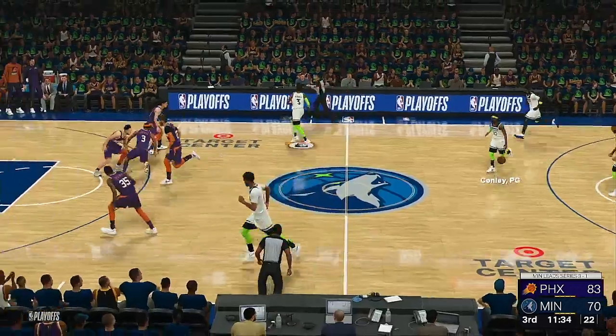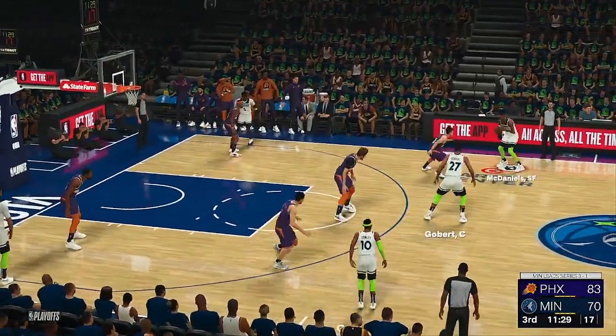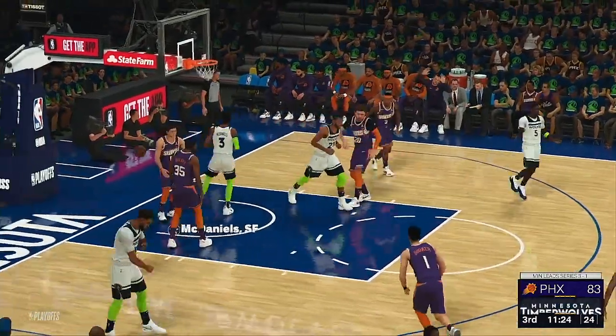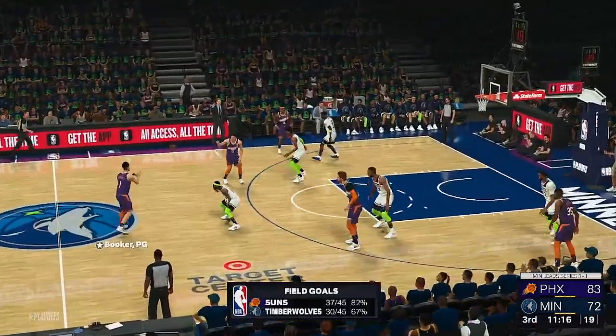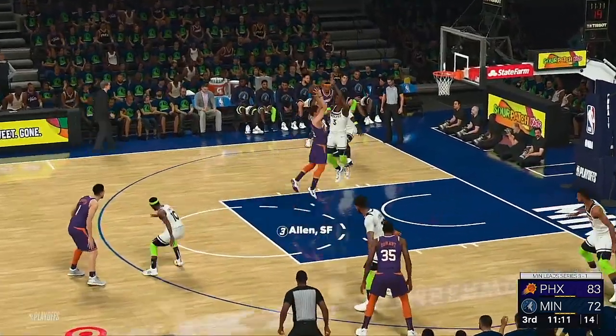Booker, good. When you can simply shoot over the defender, you've got it made. Pass to McDaniels. There's the drive, and the layup is good. McDaniels got his third bucket of the night. I'd like to see them run more plays for him, maybe something in motion to make it harder for the defense to deny the ball.